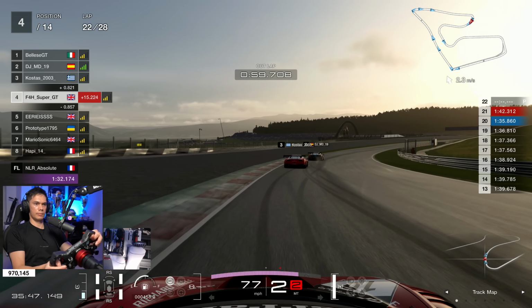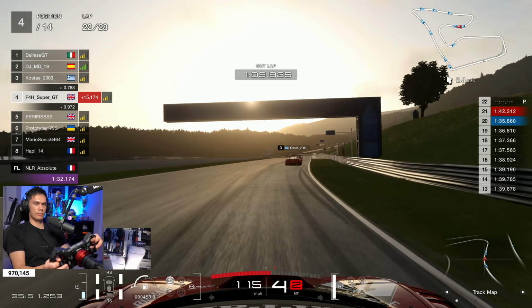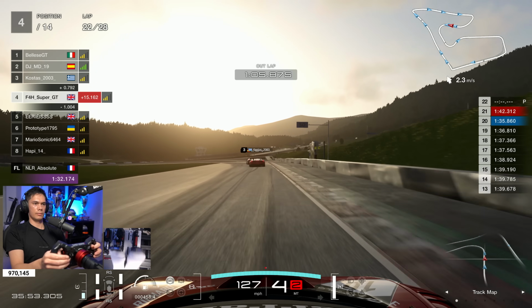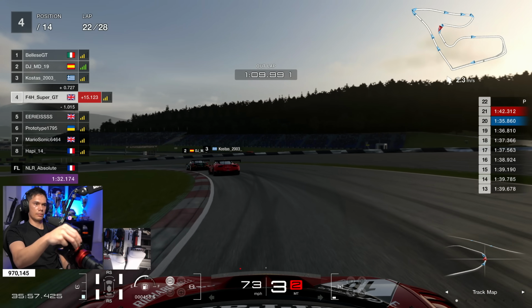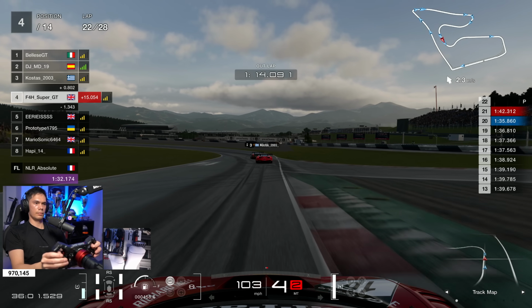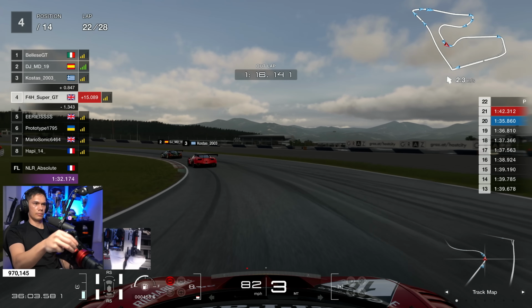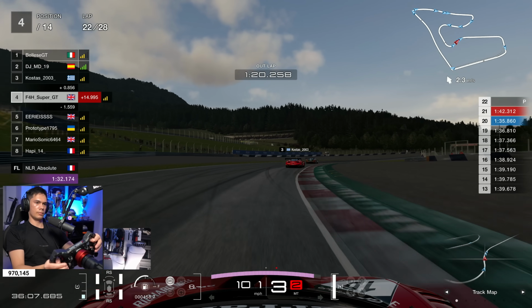Now in race 1, this was the phase where I was actually a little bit off the pace. My pace wasn't quite there. Also, I was making mistakes. And so I was hoping that I could learn from that. Try to keep it a bit more tidy. No mistakes. And let's see if these other guys can be the ones to make those mistakes.